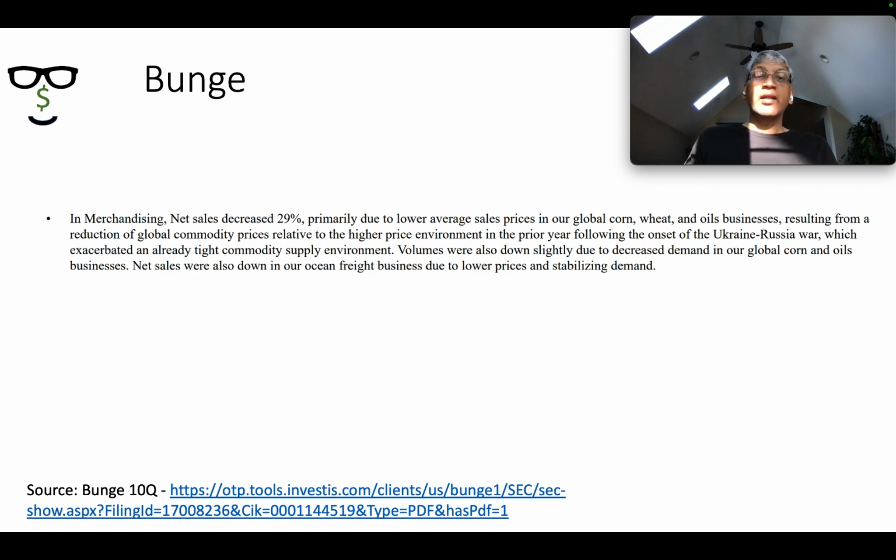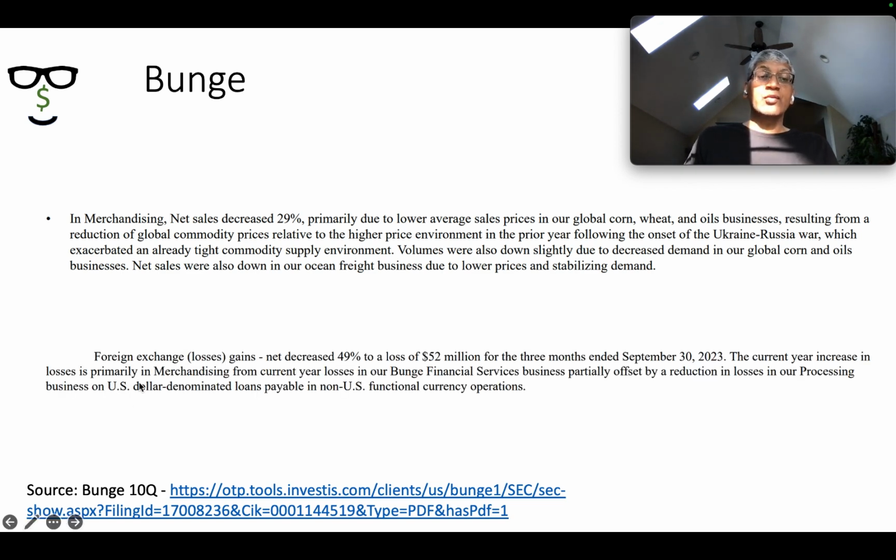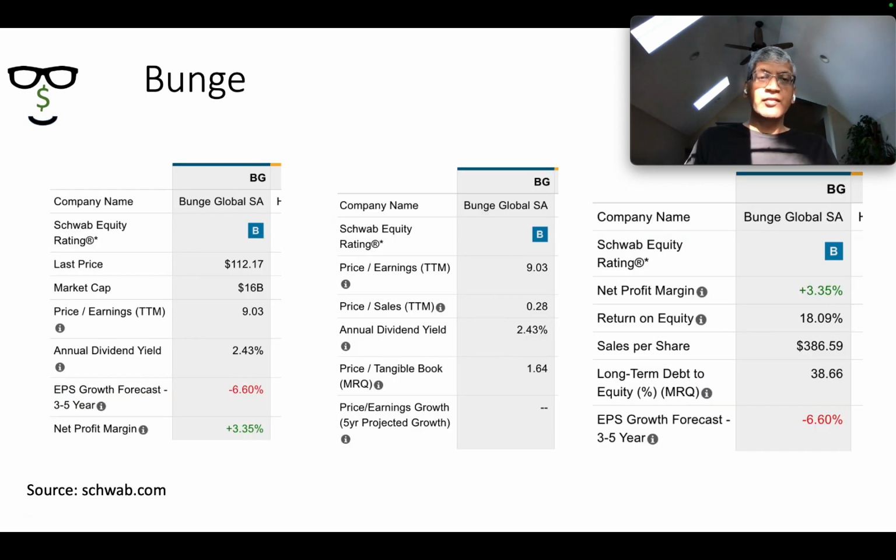And not only that, they also sell based on US dollar denominated loans. Imagine borrowing and you owe $100 a month every month and you're a foreign country, and the value of the dollar keeps going higher and higher and higher. You're not going to borrow from this particular person, you're going to go borrow from somebody else. And that's what I mean by, when the US dollar depreciates, you are going to see potentially, or I believe you're going to see that companies like Bunge will see a turnaround in their earnings.